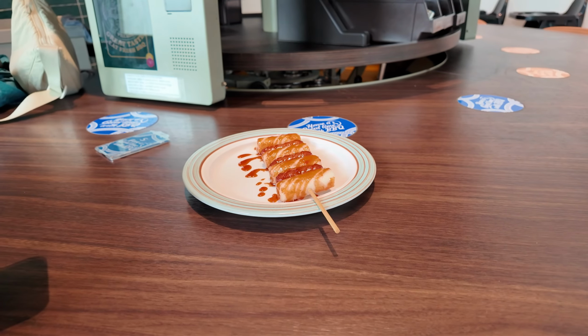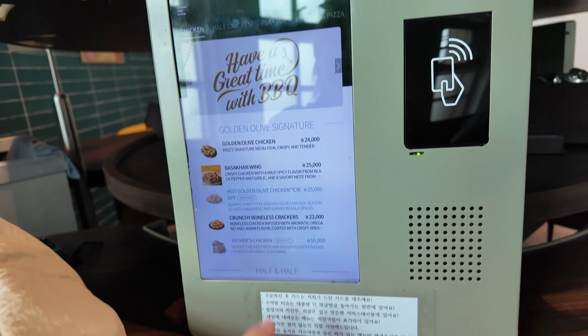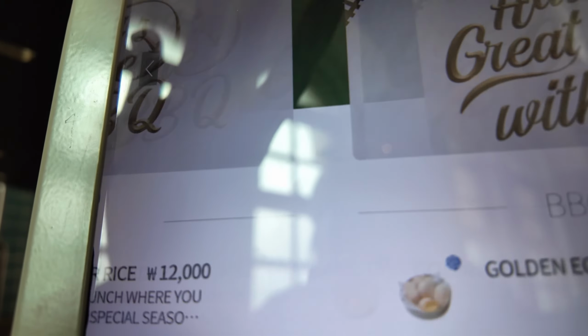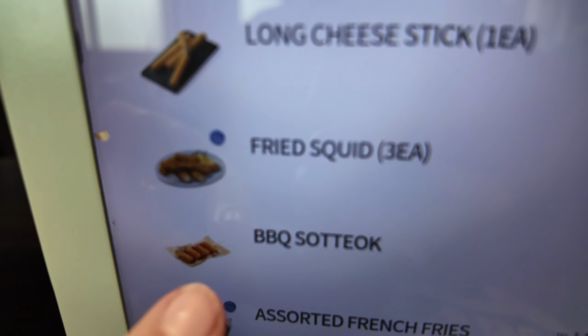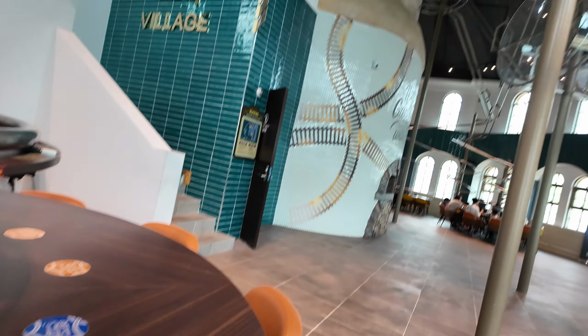So I said as a joke, imagine what it'd be like if they just brought the food out and it didn't come out of the roller coaster, and they did. Oh, that's funny. Obviously we don't speak Korean, but for anyone that speaks Korean, you will be able to see that I think this one says anything with the blue dot on the menu comes down the roller coaster. And if you look at the side menu, what we ordered, blue dot, blue dot, blue dot, we literally chose one of the only things that doesn't come down the roller coaster. So we've just ordered some fried squid, so we are hoping that this comes down the roller coaster.